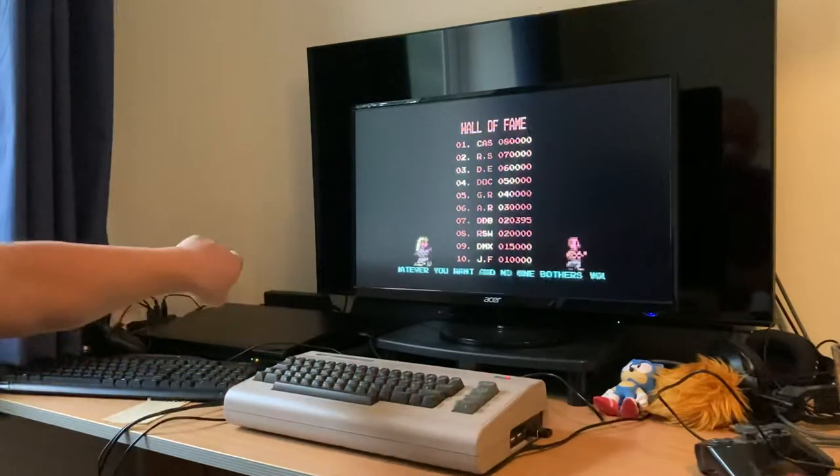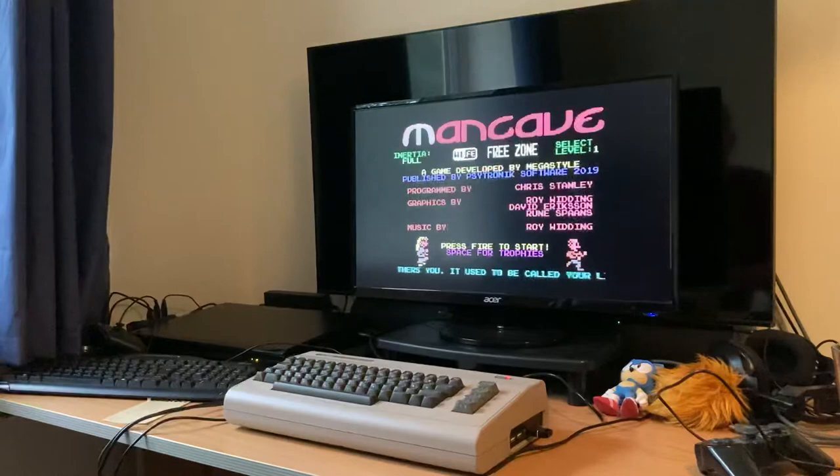But the story's along the bottom if anyone wants to read that while I'm waffling. But yeah, it's a good fun game. Quite like it. I think this one costs a few dollars, but it's like two or three. It's not much.